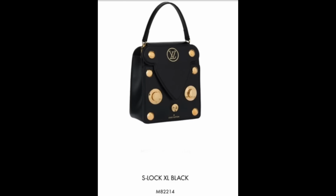Pre-orders are open. You need to jump on everything now, okay? I spoke on the Monogram Clutch as well. The beautiful S-Lock extra large black is coming out. The product code number is M82214.